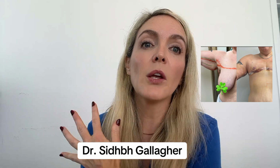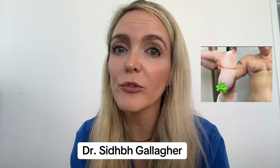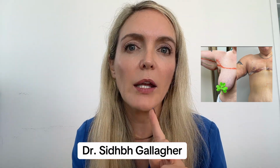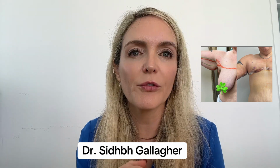We really try and get the arm nice and numb after surgery. I'm not going to lie to you, it's one of the more painful cosmetic procedures, but we anticipate that, we get ahead of it. We give patients usually gabapentin, and Percocet is one of our pain regimens, but we have different ones for different patients.